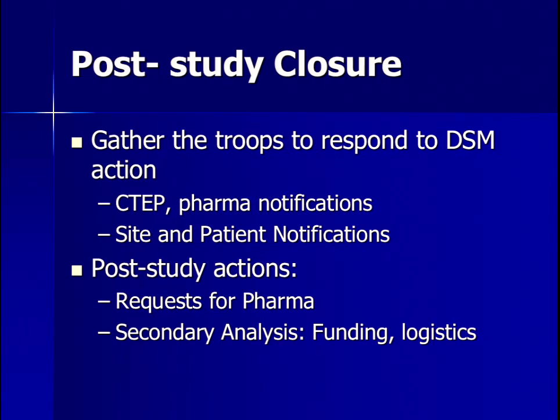We may need to make a decision if patients that are unblinded, and those who were on the placebo control arm, should be crossed over and receive the treatment. And we also need to coordinate a notification of sites and patients. So this is an activity that every time after one of our group meetings, for the following couple of days, the executive officer is typically busy with. And then rarely, we do have a lot of post-study activity.